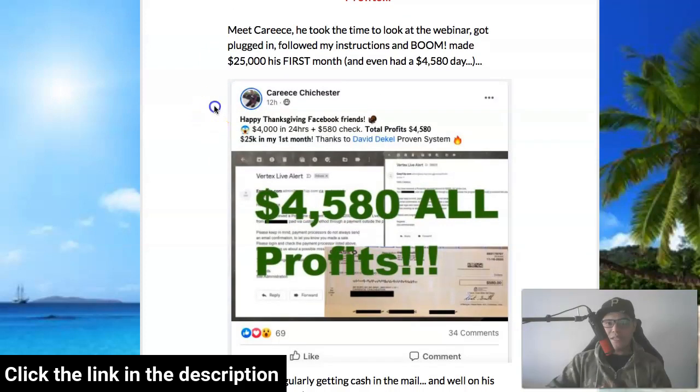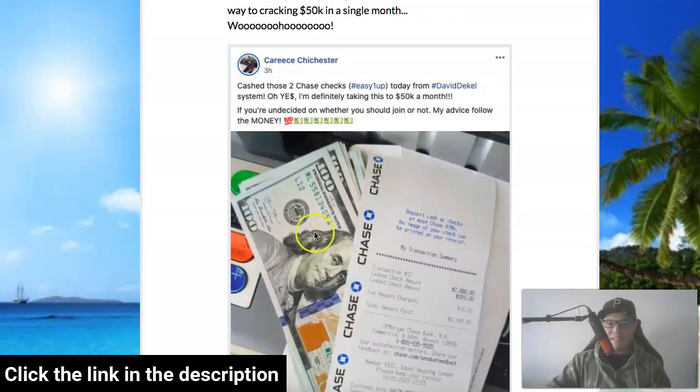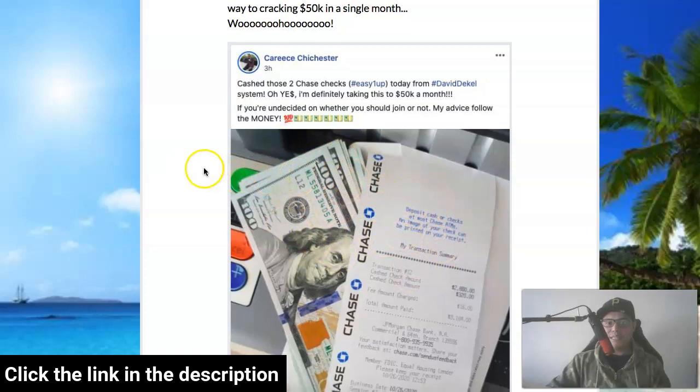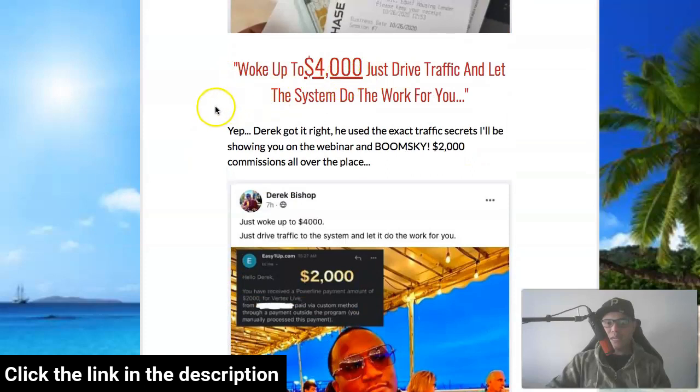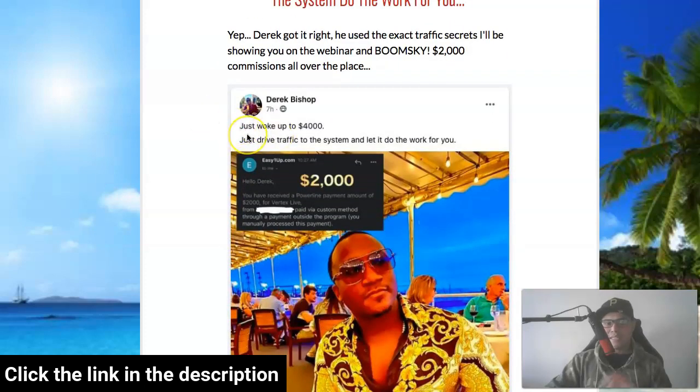And then we also have this other member. You can see 12 hours ago, he posted this inside the Facebook group. This guy made $4,000 within 24 hours, or $4,000 in 24 hours, which is pretty awesome, right? Now, if you scroll down, you can see that's the other post that he put in the Facebook group. And then these other members, you can see, woke up to $4,000 in commission. So you can see it here. That's a real member. 7 hours ago, he posted this. He made $4,000 in one day.